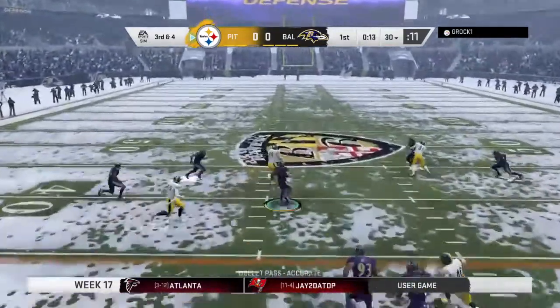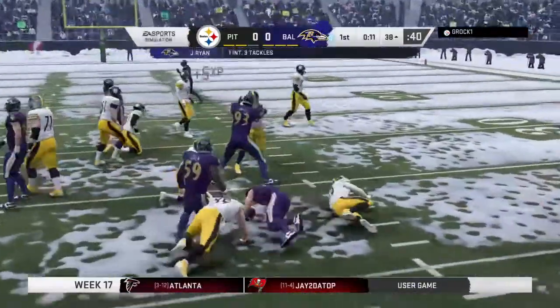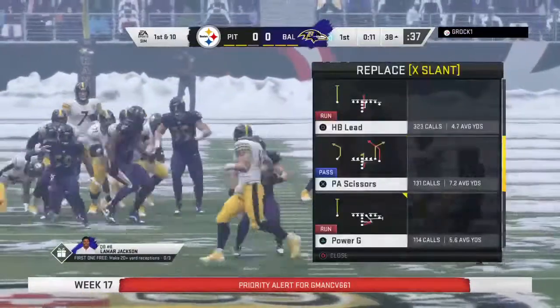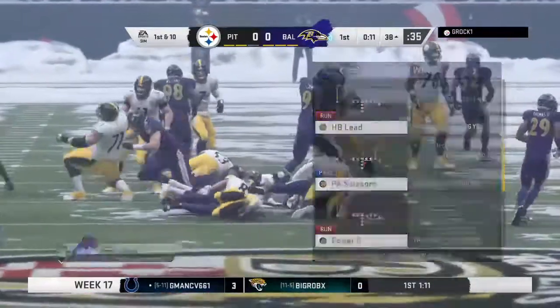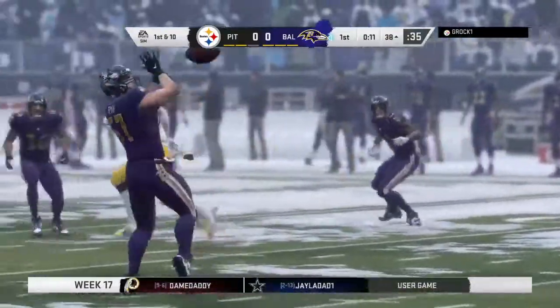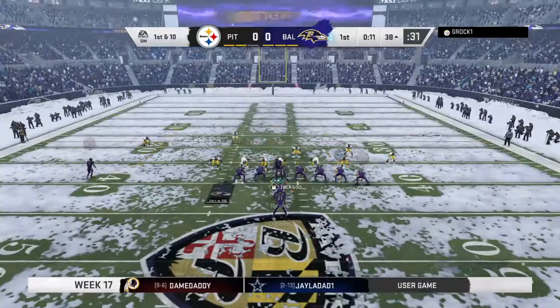Now it's Roethlisberger into heavy traffic, and it's intercepted. Picked off by the Michigan man, Jake Ryan. And they have possession, and they have it at the 38-yard line. The Ravens take over 1st and 10 at the 38.